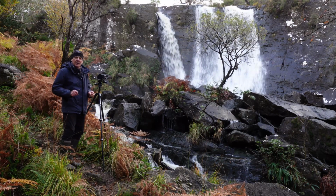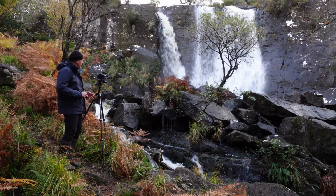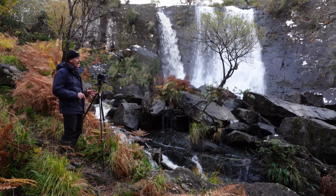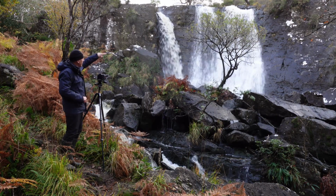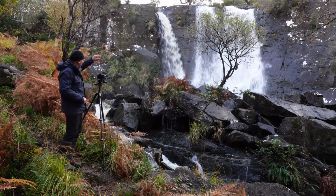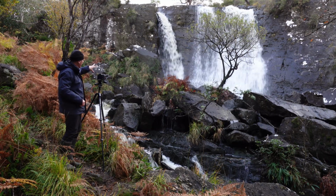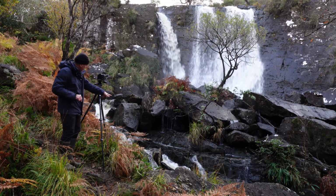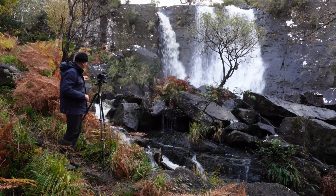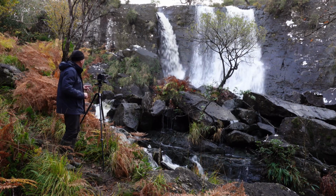So I hope you can hear me here. It's quite noisy here at the bottom of the falls. My third composition is I'm just going to segregate the left-hand side of the falls. You can see this tree here growing out of the rocks, and then you have the golden and yellow ferns, and they're going to be right in the middle of the photograph. And just underneath me then I have a cascade that's running down through the rocks onto the river, etc.